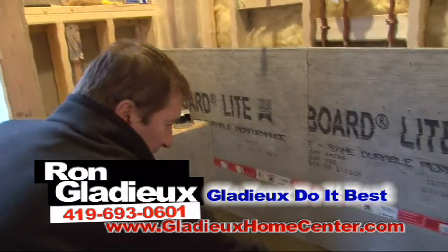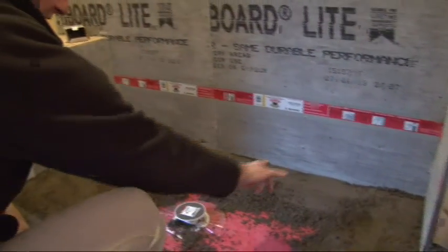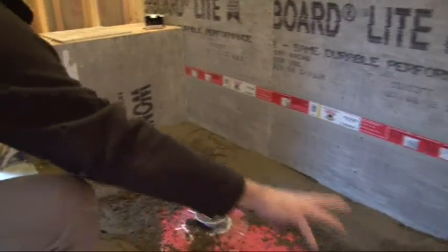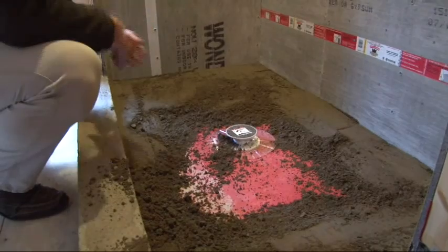He's got a level line drawn here. You can't really see it, and that's going to be higher than the drain, and that'll give him his starting point. Then he'll taper everything to the drain. So when the water runs, as the water splashes around here, it'll all run to the drain. So this is the bottom of the pan that he'll tile over.